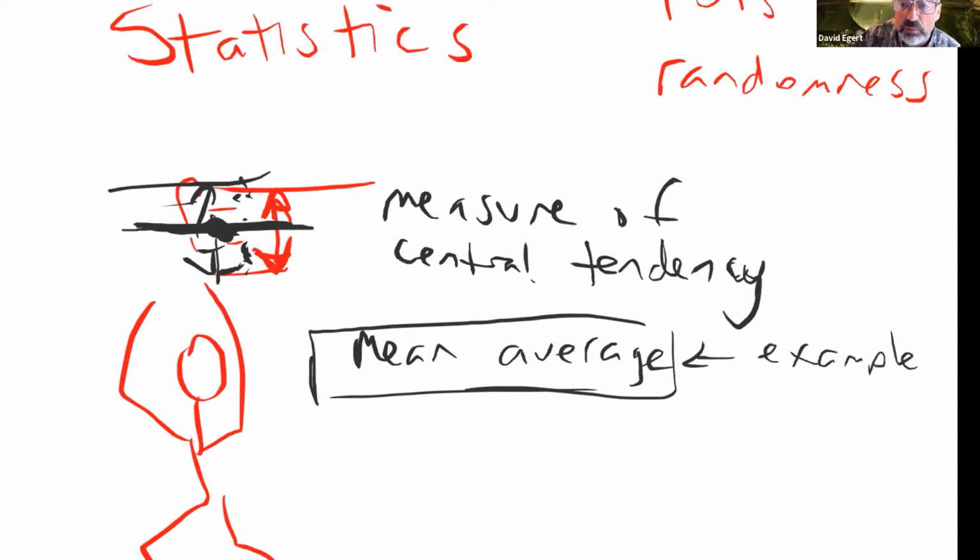The other thing that we pay attention to is how spread out things are around that measure of central tendency, how spread out they are around the mean. So measures of dispersion.